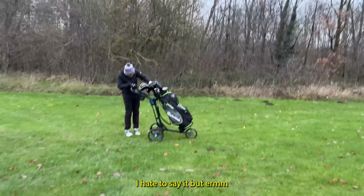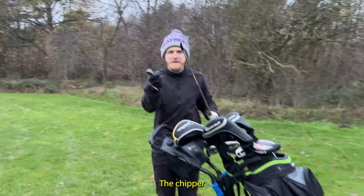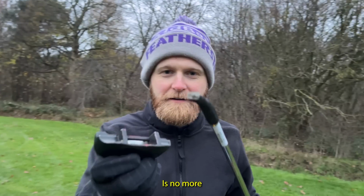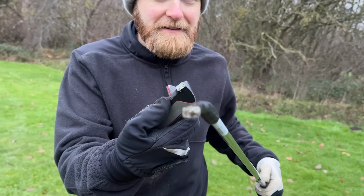I hate to say it, but the unthinkable. The chipper, oh, R.I.P. the chipper, is no more. Look at that. Absolutely clean off. Sheared off. Oh dear, you won't focus on it.